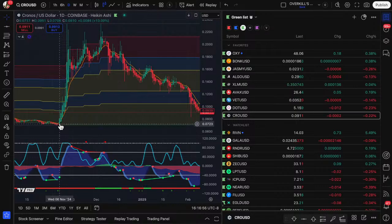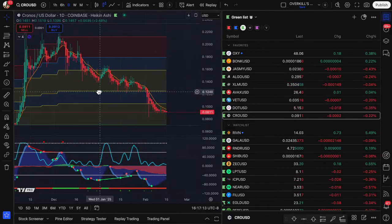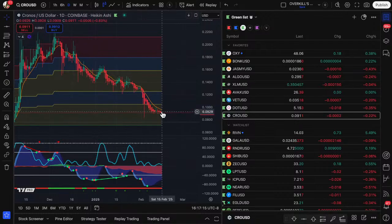It went up from 7 cents all the way to 22 cents. And the top was right there on the 11th. So this took from the 6th to the 11th. That's a 5-day period of time to go from 7 all the way up to 23. That's a 300% move in 5 days, guys. So if that happens again, in 5 days, we could be back up here at 21.